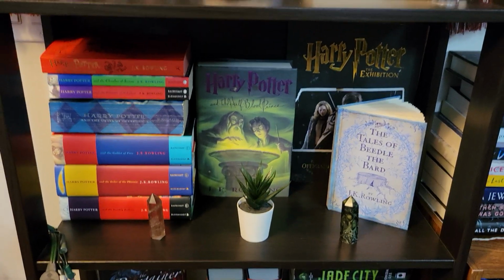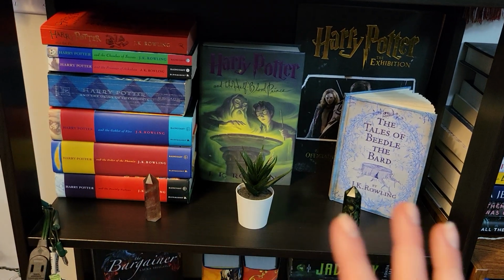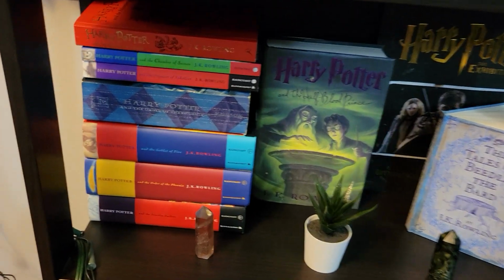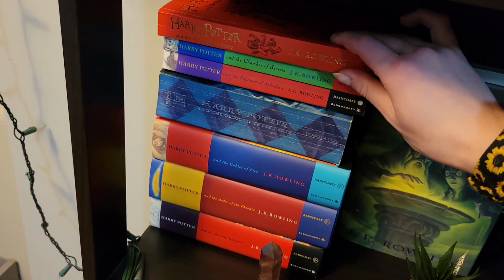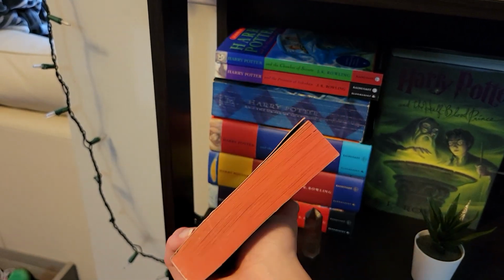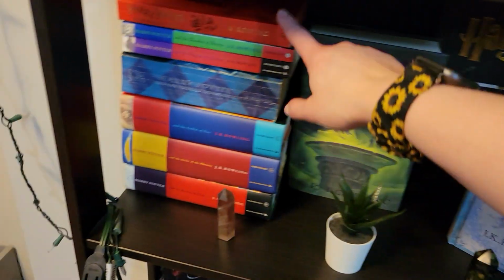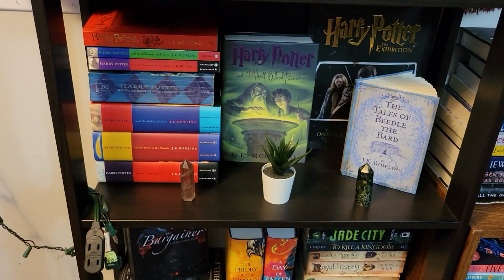Down on the second shelf, I was able to get all of the Harry Potter novels in one place, which makes me very happy. And we have my favorite cover sitting on this side. I can't take full credit for all of these because most of them are my boyfriend's, but I can take credit for this one, and this gorgeous edition of the Philosopher's Stone with the red edges. So I'll take full credit for that, but the rest are all my boyfriend's. I did actually pick up the Tales of Beedle the Bard when I got this book as an add-on, and I regret nothing. It looks really cool with the collection for sure.